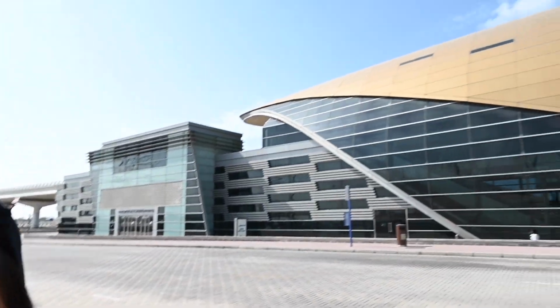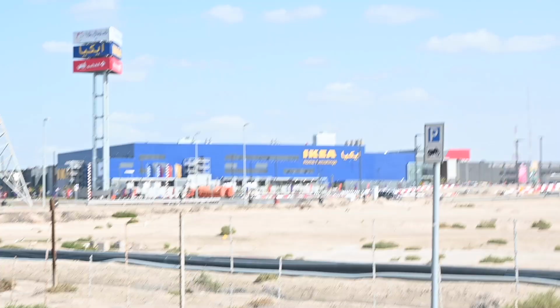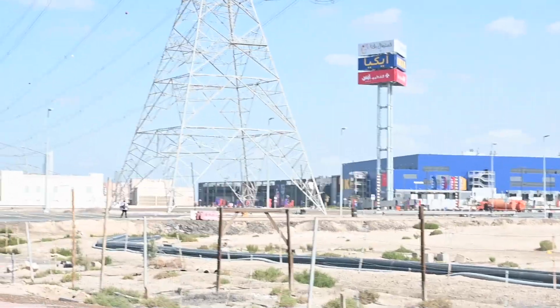Okay, so I've exited the Energy metro station, and if you guys actually see where I am going, it's the brand new IKEA home furnishings, which launched in Jebel Ali just 2 days ago. I'm really excited for this because I've always been a big fan of IKEA ever since I was a kid. Loved their amazing marketing, which they always used to do.